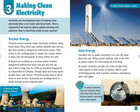Nuclear energy. Nuclear power stations make electricity without using fossil fuels. They don't put carbon dioxide into the air, but they produce dangerous radioactive waste. This waste is put underground or under the ocean, where it must stay for thousands of years before it's safe.